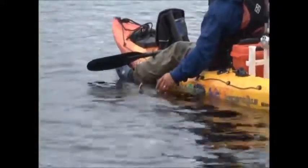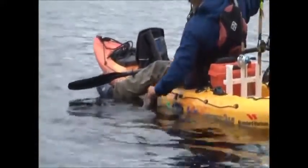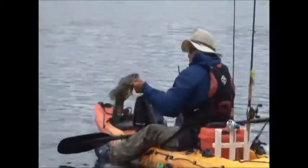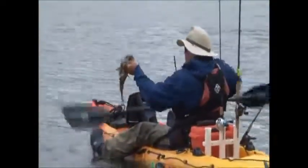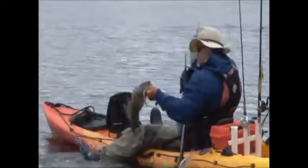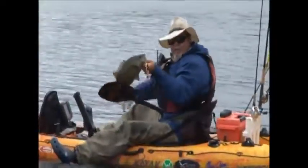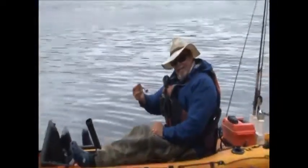Looks like a pretty good hook set there right in the corner of the mouth. Oh yeah, check that one out. That's a good smallmouth. It's heavy too. Definitely got some weight to him. There we go. Swam right away. Got on the little frog.